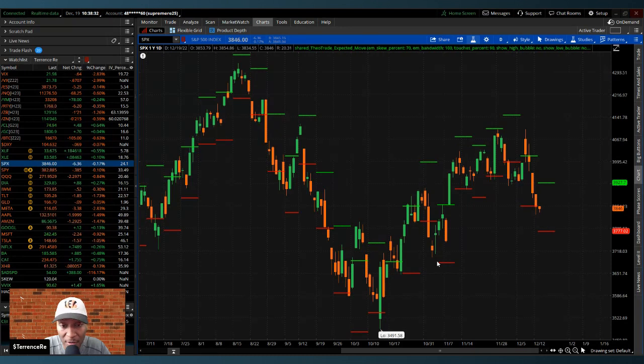And if you don't have Thinkorswim, you can download a free version of Thinkorswim and get the paper trading account, and you can put all that stuff on there and still look at it. Like if you use some other platform, right? So just let me know.